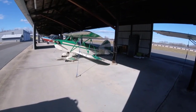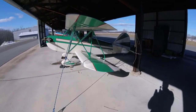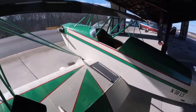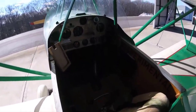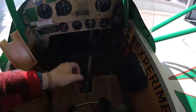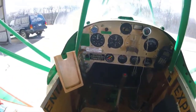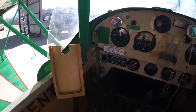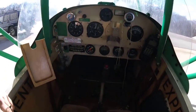Too windy to fly today, so I'll do this walk around in my Fisher 404. We'll start in the cockpit. Conventional cockpit, enough room for an average size guy. Conventional instruments, fuel gauge on the side there. That's a temporary bracket for a handheld GPS I was experimenting with.